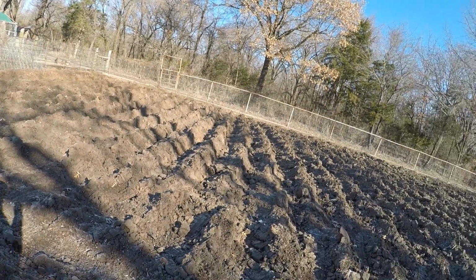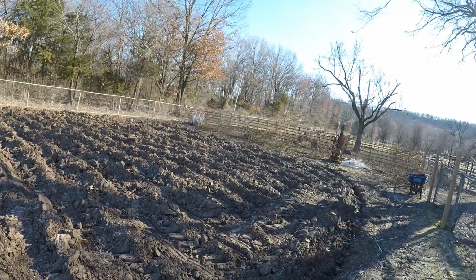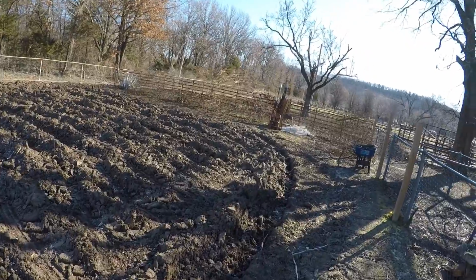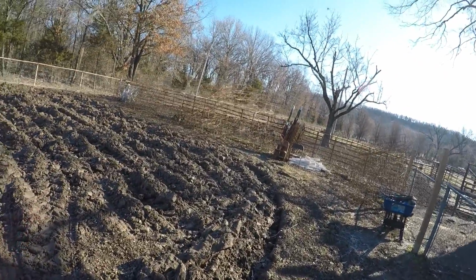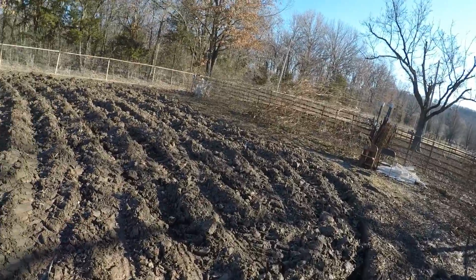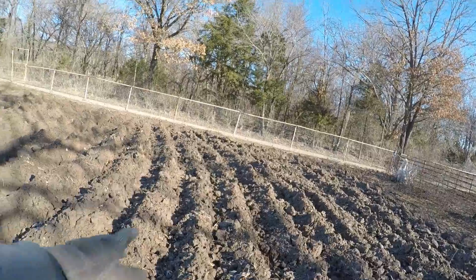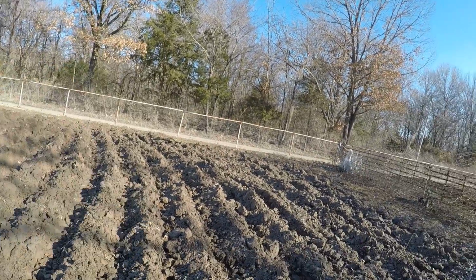But that's another thing we got going on besides building fences. I've got all my tomato cages down here, my watering pipes, my T-post. I've took everything out of the garden and I'm getting it all done. I'm even planning on putting a new fence down through here, the whole entire garden, but I may not get it all done this year.